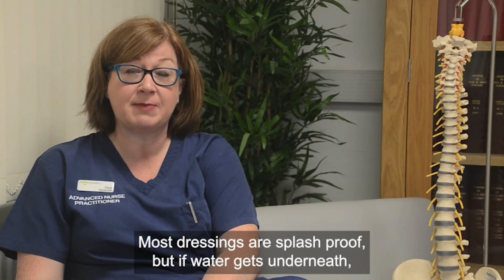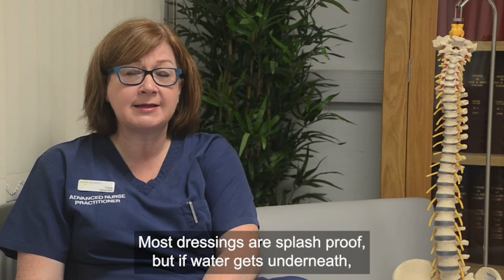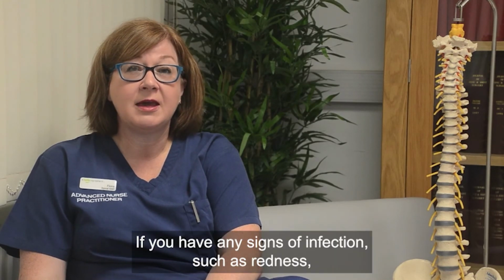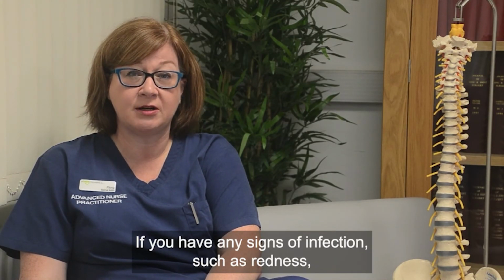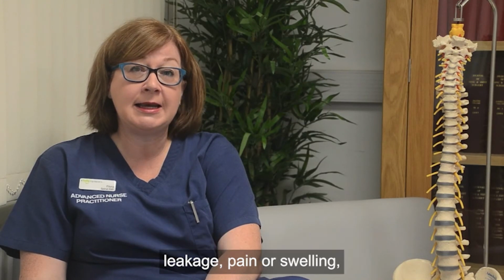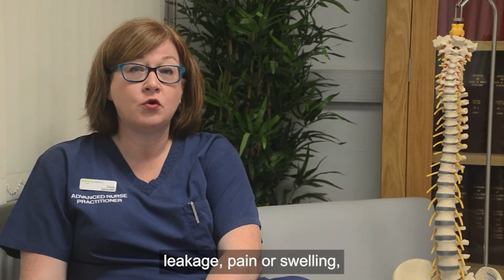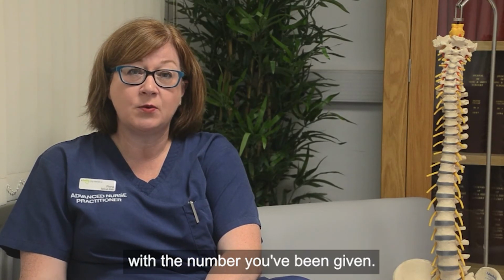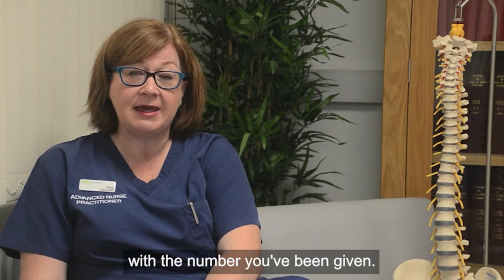Most dressings are splash proof, but if water gets underneath, your dressing will need to be changed. If you have any signs of infection, such as redness, leakage, pain, or swelling, please contact the spinal unit with the number you've been given.